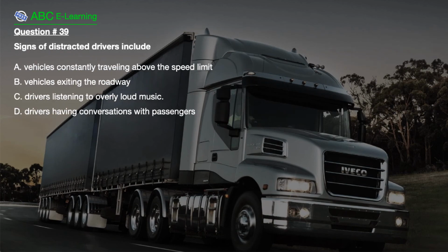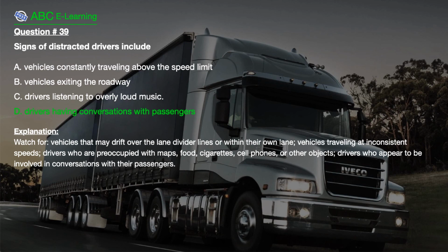Question number 39. Signs of distracted drivers include: A. Vehicles constantly traveling above the speed limit. B. Vehicles exiting the roadway. C. Drivers listening to overly loud music. D. Drivers having conversations with passengers. The correct answer is D. Drivers having conversations with passengers. Explanation. Watch for vehicles that may drift over the lane divider lines or within their own lane. Vehicles traveling at inconsistent speeds. Drivers who are preoccupied with maps, food, cigarettes, cell phones, or other objects. Drivers who appear to be involved in conversations with their passengers.